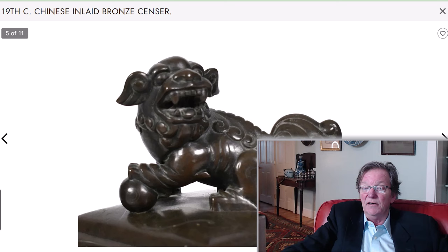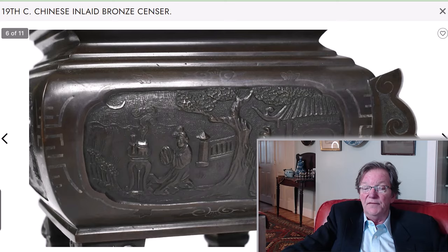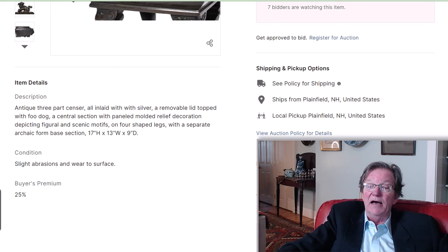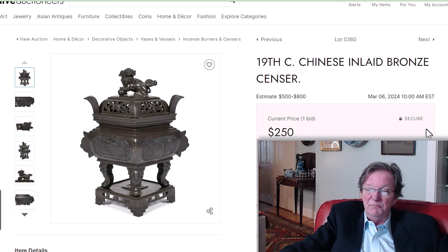There's this wonderfully done foo lion on top with the ball. It's a daddy foo lion, and this is big. This thing is 17 inches tall. It's a very, very large incense burner. So if you're looking for a nice big mid-19th century incense burner that's inlaid with silver, highly desirable, you may want to go after this. But don't be surprised if it brings a couple of $1,000.